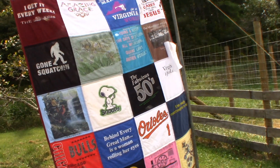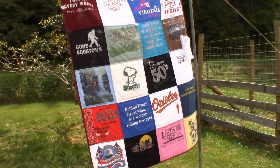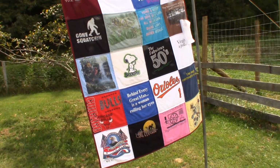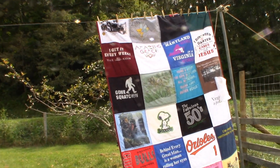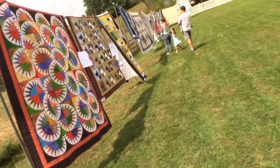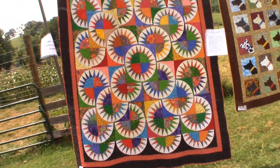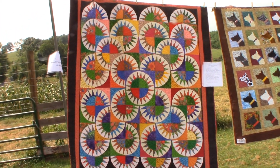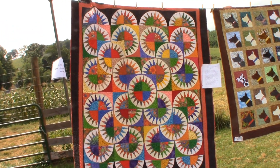And here is a wonderful t-shirt quilt made by a woman with her collection of t-shirts that she's had for quite a while. She said she enjoyed good memories while putting all these together. And I think she did a wonderful job with getting nice, smooth t-shirt blocks. Look at this quilt. This wonderful New York Beauty is made from fabrics from a trip to Thailand. Just lovely. Just lovely.